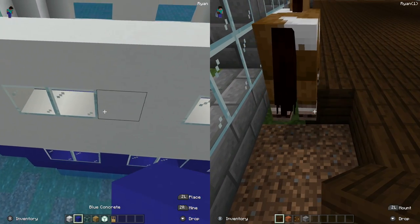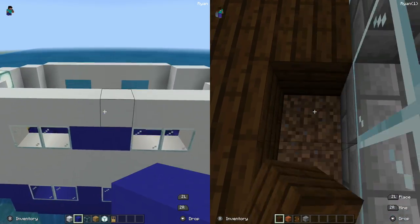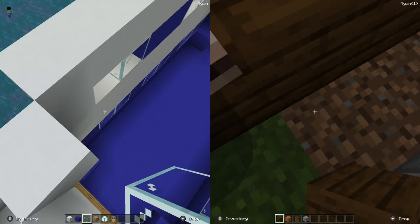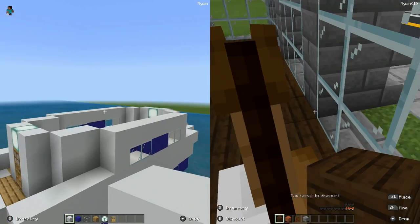Actually, just to add some nice contrast, I'm gonna do this for the windows up here. Yeah, there you go, that looks nice. It's gonna be a three-story yacht, by the way, for those of you guys wondering. One, two, and then this, and then up top will be the deck.